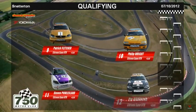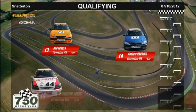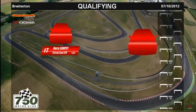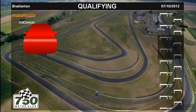Row 5 sees Patrick Fletcher and Phil Wright, and row 6 Steve Powson and Pip Hammond, Ben Forbes and Andrew Harding on row 7. Row 8, Nick Fortin Jones and Mark Gates. We have a different grid to usual here for the Stock Cars at Snetterton.